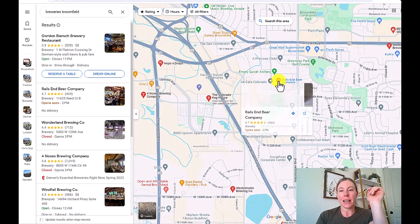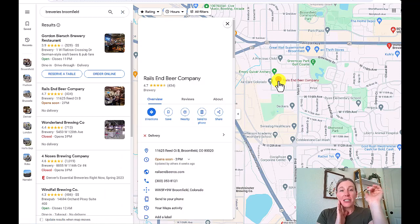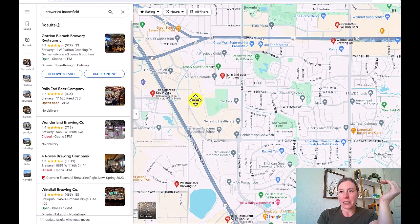Rails End is like your neighborhood brewery. They have a great outdoor area. They let dogs inside and on the outside at Rails End, and their beer is pretty good. Not as good as Four Noses, in my humble opinion, but it is pretty good. They bring food trucks in, and it can be a fun place to hang out.